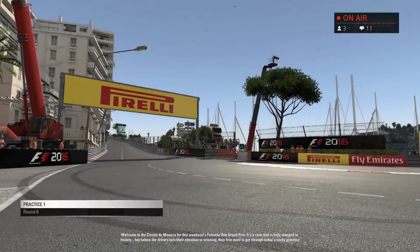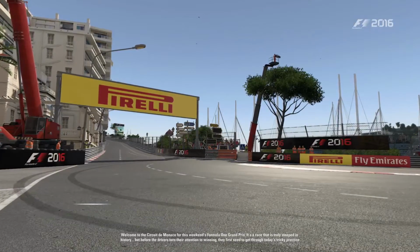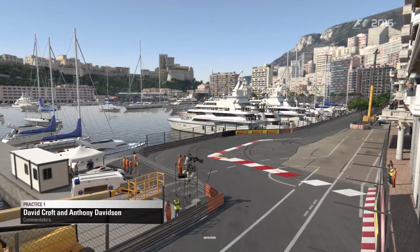Welcome to Monaco for this weekend's Formula One Grand Prix. It's a race that is truly steeped in history, but before the drivers turn their attention to winning, they first need to get through today's tricky practice session.